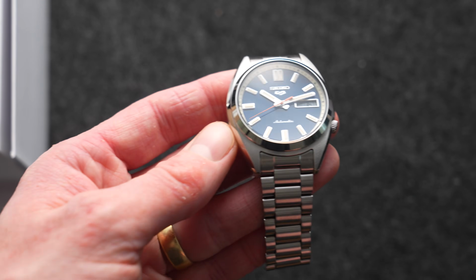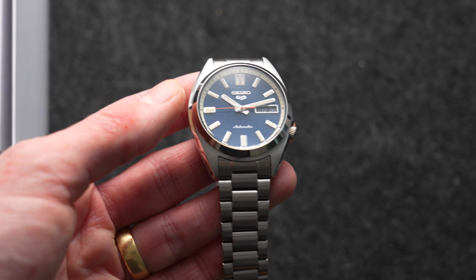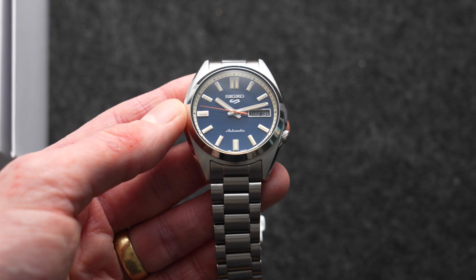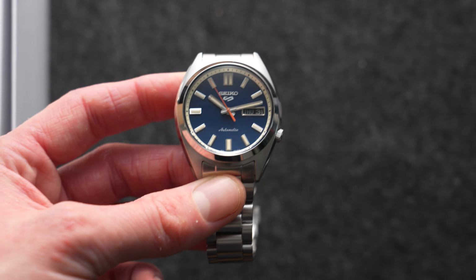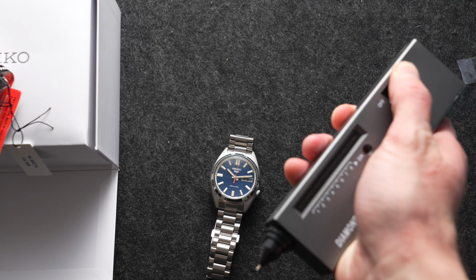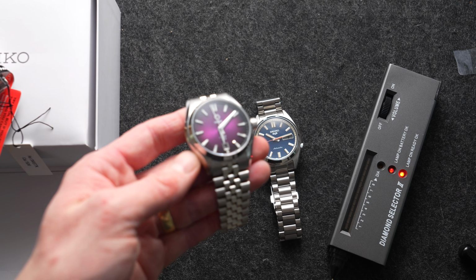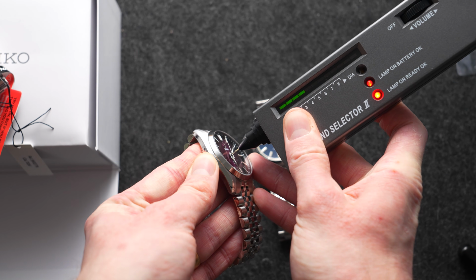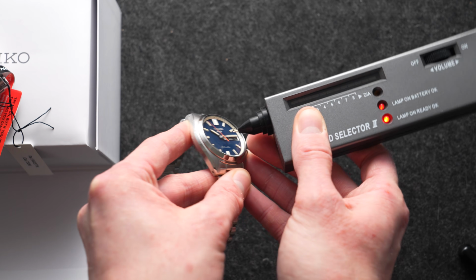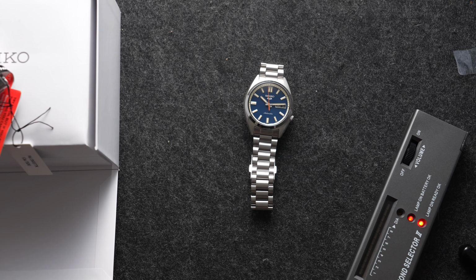This is apparently, even though domed, still only Hardlex, even though you're paying over £300 for one of these. I mean, to me, that is just a bit inexcusable. I've got my crystal checker tool here. The Erebus Ascent, which is a really nice and similarly styled watch to this, is sapphire, as you can see by the positive reading. Nothing, yep, nothing. So you are getting a bang average crystal at best.